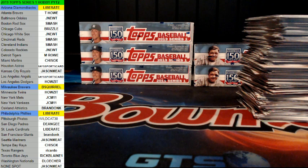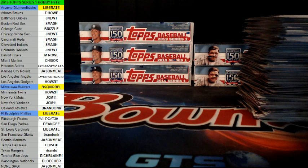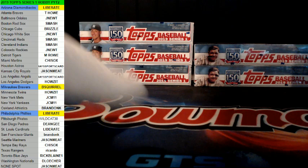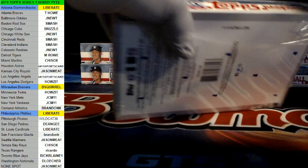We got to get some 14 Bowman Draft back up in here. We haven't done one of those in a while. We used to have fun with those. Jay Newt went heavy on a few of them. I remember that. He did all right on them, too, if I remember right.